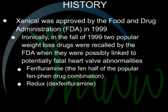Xenical was approved by the Food and Drug Administration, the FDA, in 1999. Ironically, in the fall of 1999, two popular weight loss drugs were recalled by the FDA when they were possibly linked to potentially fatal heart valve abnormalities. These were fenfluramine, the fen half of the popular fen-phen drug combination, and Redux, dexfenfluramine.